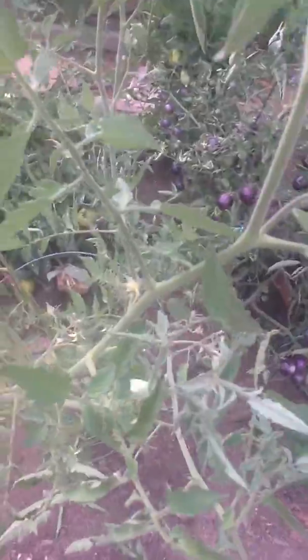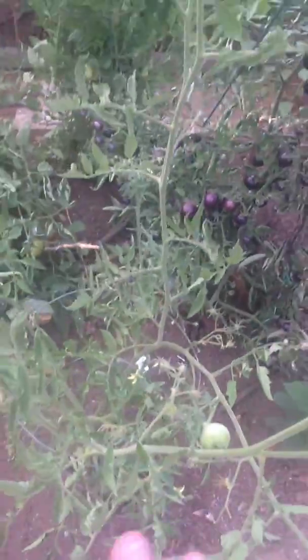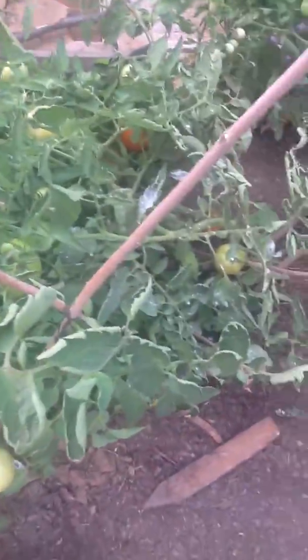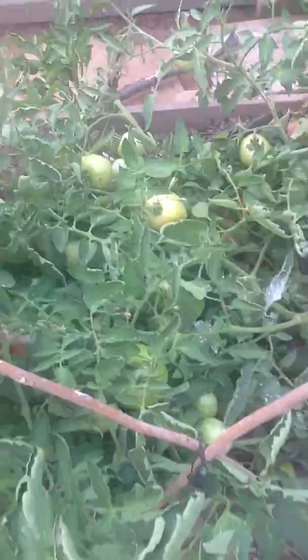And then this one is really colicky. It's been very temperamental, Mr. Stripey. It's going to be orange whenever it's ready. Over here we have another one. It's making really big ones. You can see here we have some really big ones. In there, see that one? There's a lot of them. They're everywhere. Too many.